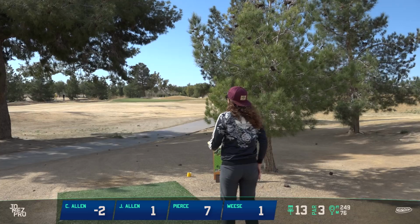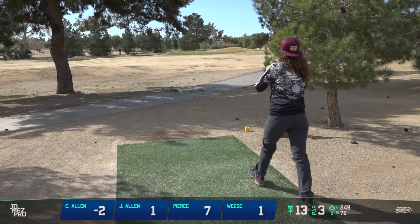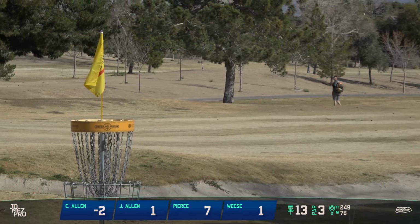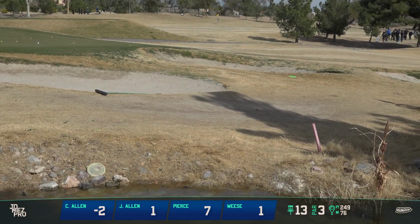Wow. Oh, my gosh. Unlucky. These bunkers are brutal. That's my favorite line. Come on. Ooh, that was looking really good. And she will also be safe.